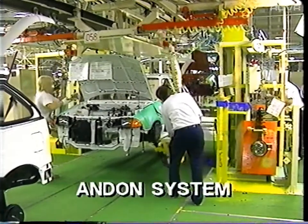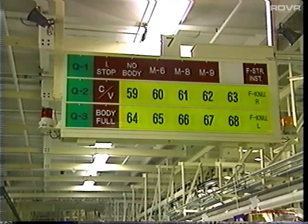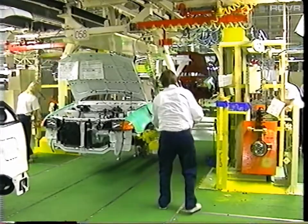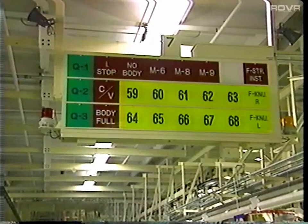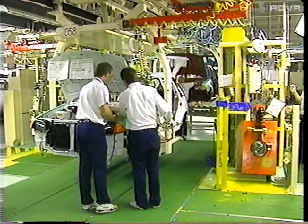The whole CAMI manufacturing system and the whole CAMI way of building the car is conducive to quality. For example, we work on an Andon system, which is an Andon board which identifies for the team leader, who is responsible for the team, any quality problems. If a PA has a problem during the build, he can pull the red cord, which will signal to the team leader that he's got trouble, and within one pitch or one build, the line will stop until it's resolved.